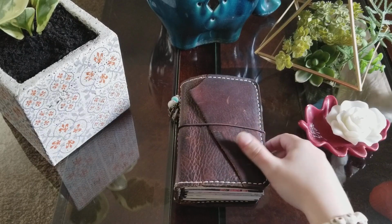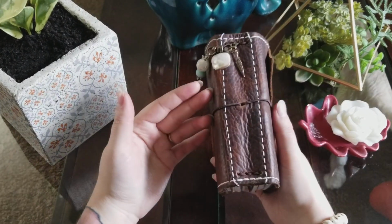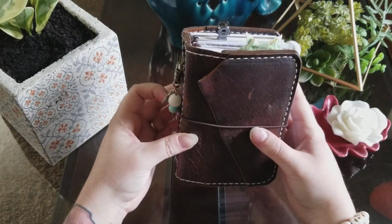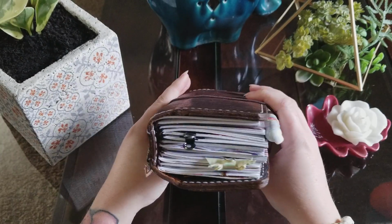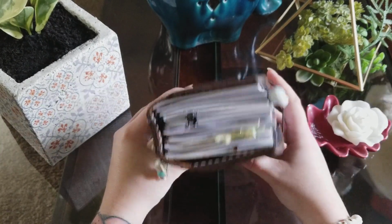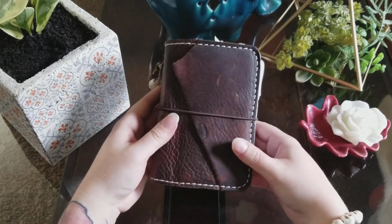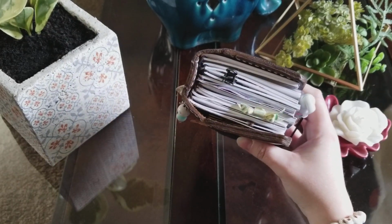And I went back to a traveler's notebook. I know in my past videos I have said I would never ever go back to a TN, but I just really felt like right now it's what I needed and what I wanted. And I did miss the compactness of the traveler's notebook versus the rings, because you don't have the ring mechanism that gets in the way.